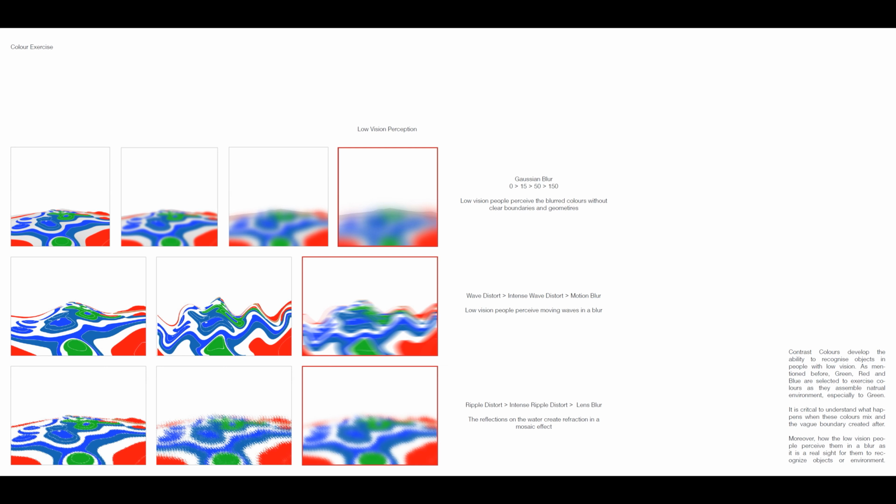Also, there are different stages of water waves such as moving, rippling, and staying. However, the contrast colors in blur are still visible, which means people with low vision can perceive them.